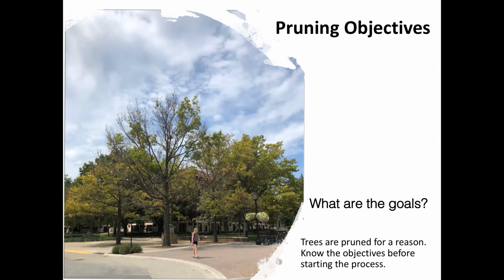For example, this tree in the background obviously has some health issues. We might require some removal of some dead branches in order to improve safety or also improve health. But trees are pruned for a reason. Trees grow quite well without our intervention. But again, in the built environment, we often need to make some adjustments there to make the tree a little safer or a little healthier. So know those objectives before you start the pruning process.